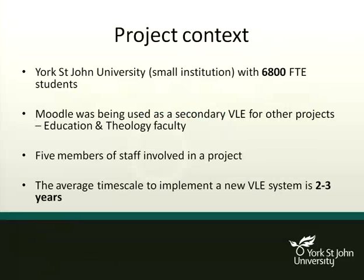Just to give you a little bit of background and context, York St John University is a relatively small institution with only 6,800 full-time equivalent students. That is one of the factors of being able to move to Moodle and change learning platforms in just 9 months. Another was that we didn't have to go through a procurement process. The senior management team made the decision that we weren't going to be using Blackboard anymore, and we were just told to go out and look for another learning delivery platform.